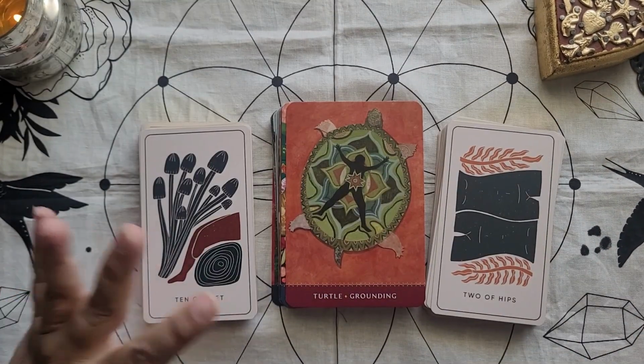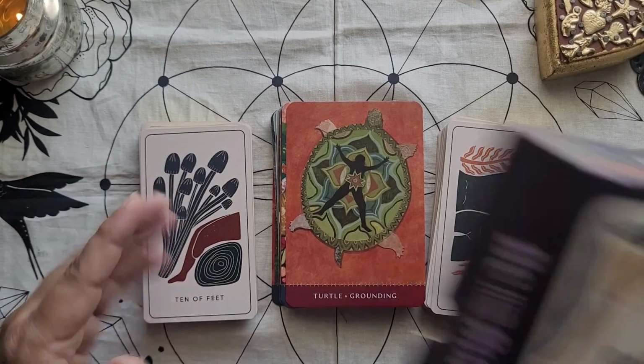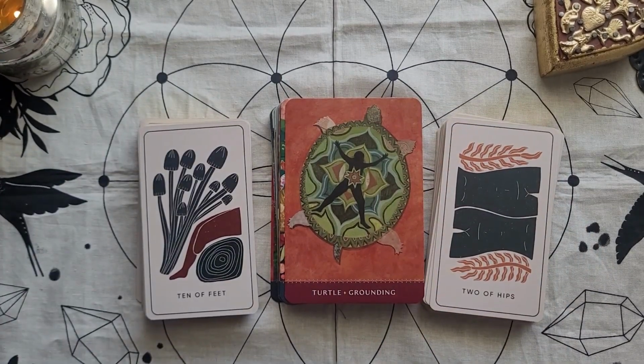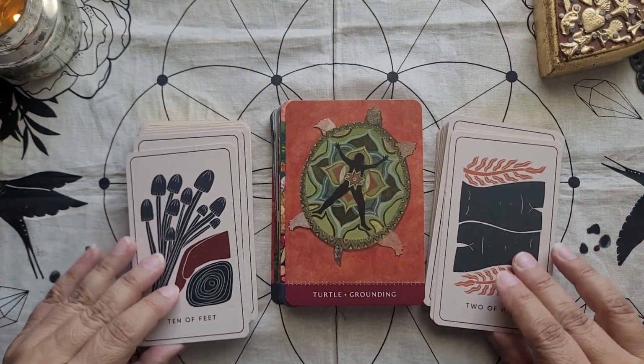Now this deck, I have worked alongside the Wild and Sacred deck, but this is a new deck to my collection. This is the Be With Your Body Tarot. So be on the lookout, because you're going to be seeing a lot of this deck. I like it a lot so far.